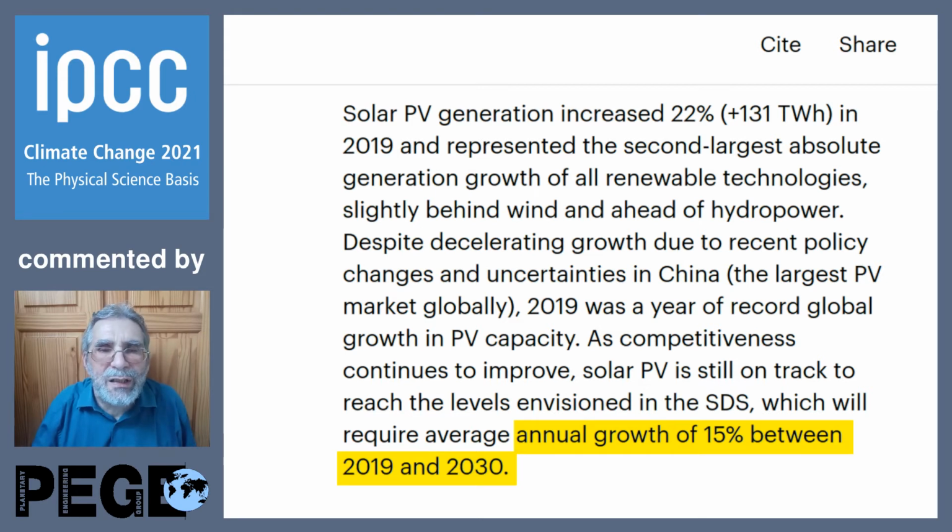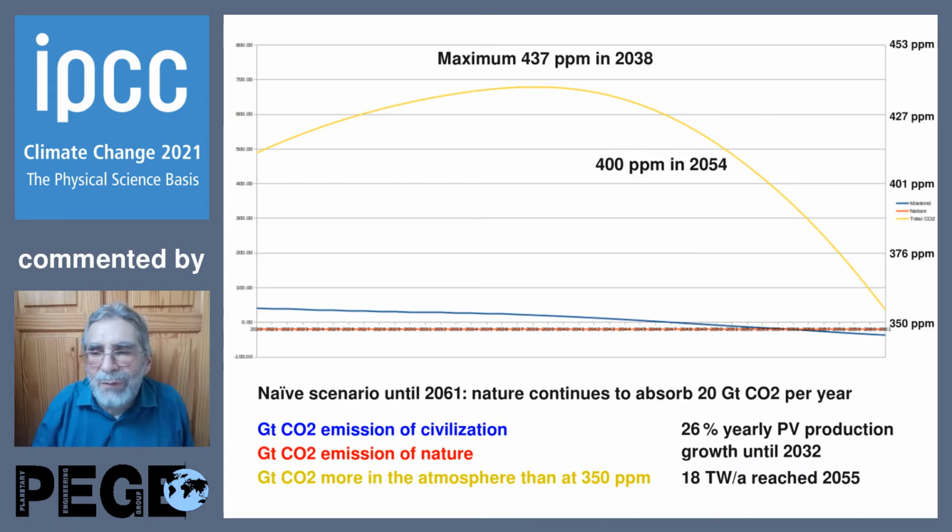And this change in the speed of increase of photovoltaic production has dramatic consequences. I already made this video, and this is with the 26% yearly production increase until 2032, and in the year 2055, 18 terawatt yearly photovoltaic production. Here a maximum is reached at 437 ppm, and 400 ppm is reached in 2054.